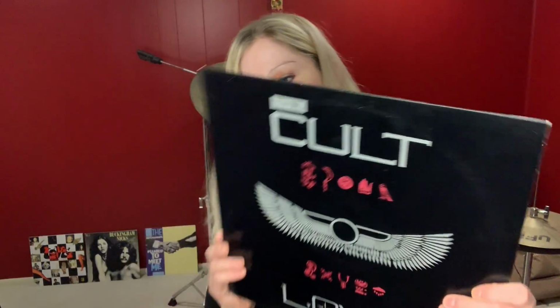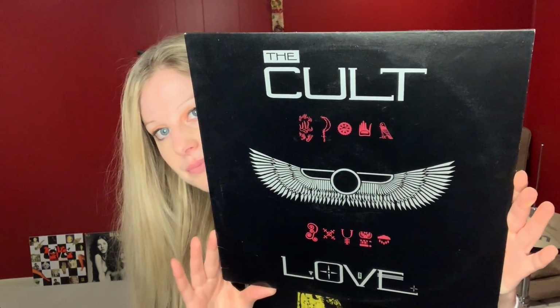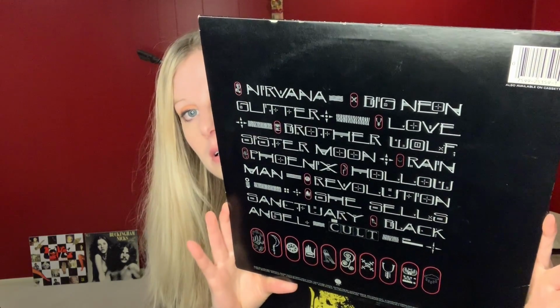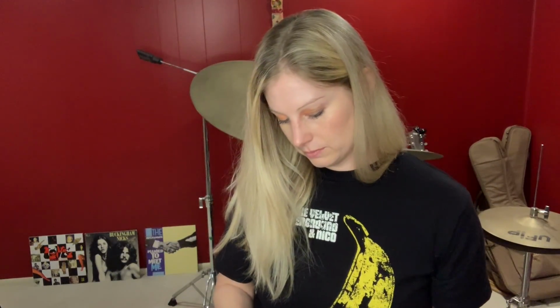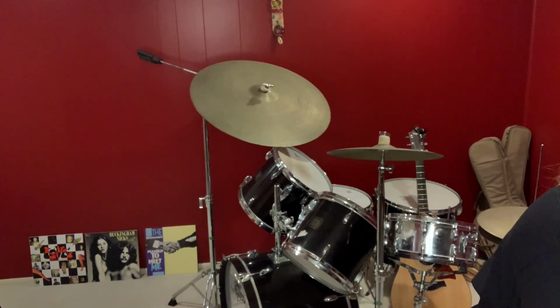Okay, we've got 3 more. The Cult, Love. This is my first album from The Cult, and this is the one that has She Sells Sanctuary, so that was a really good pickup. Let's show you the label. There's the inner sleeve. Sire. Actually really cool to find that, because it's not one that I see normally out in the wild.